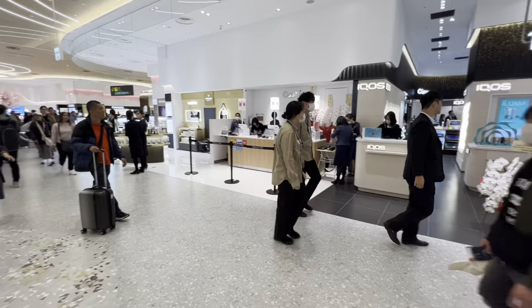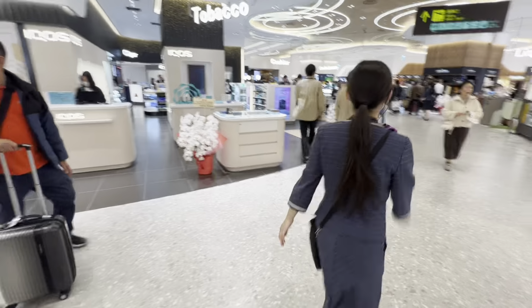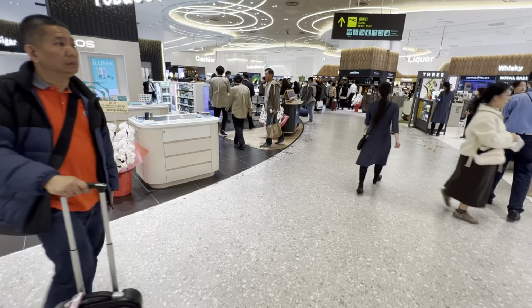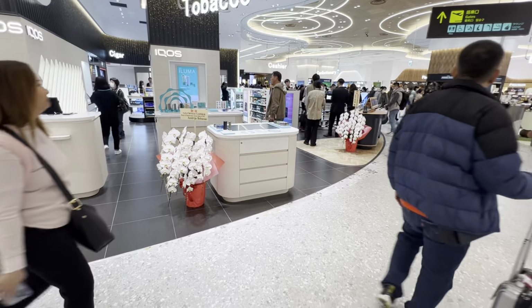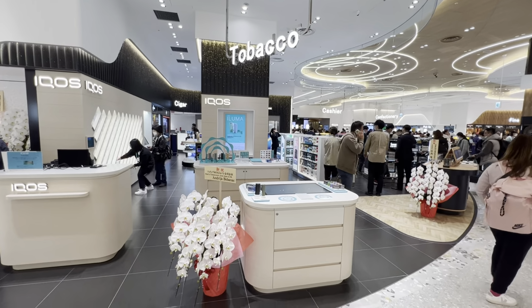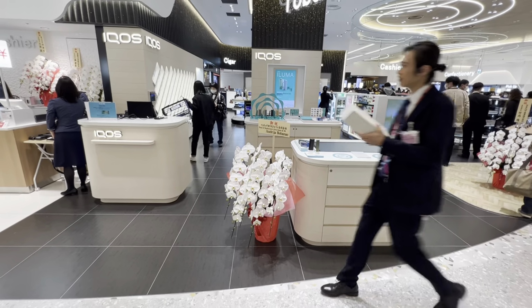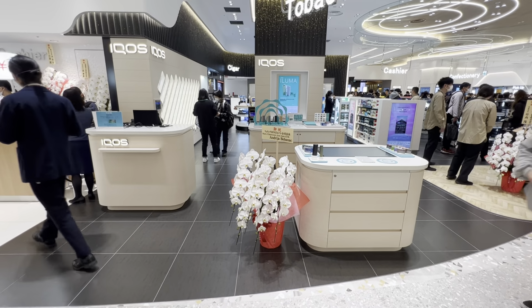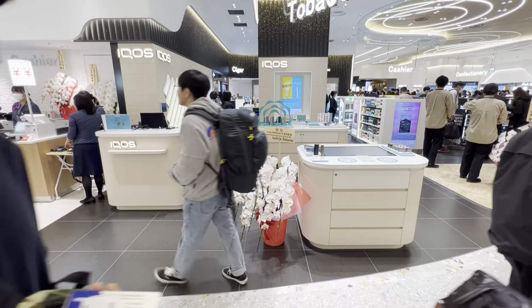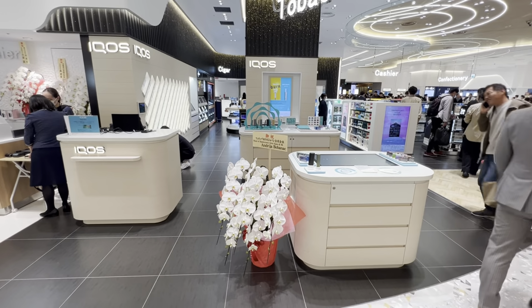But in this film we're going to look at tobacco, starting over here to the left of the walkway. So we're well into the shop now, and you'll see new generation reduced risk products dominate at the front. There's IQOS from PMI, Philip Morris International, very, very popular in Japan.